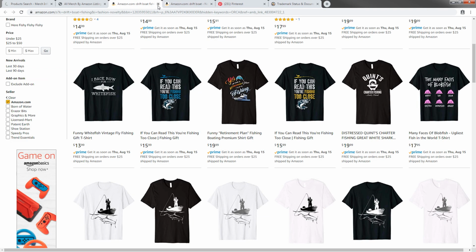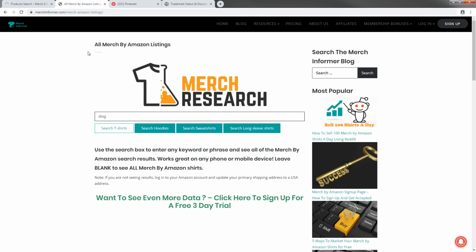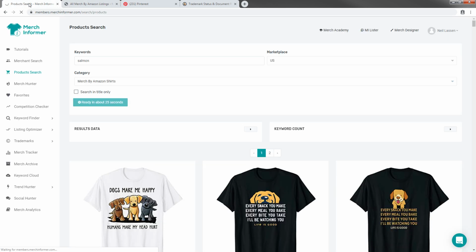Dogs make me happy. Yeah, I mean, so many people tend to either shy away from the big group, like the big niches, or they go into the big niches without doing their research, and they're wondering why things aren't selling.